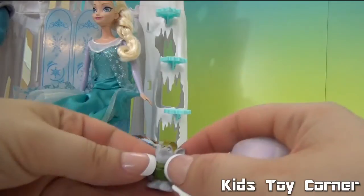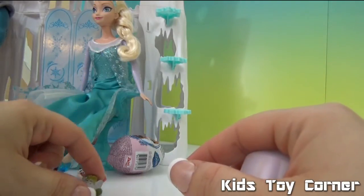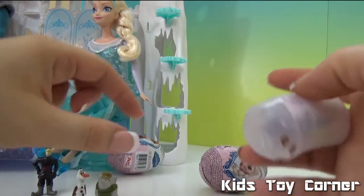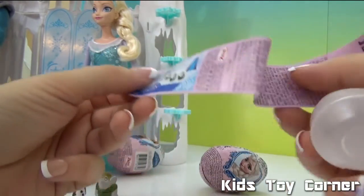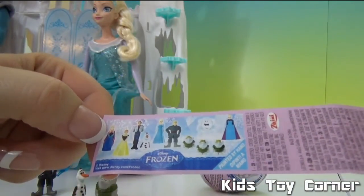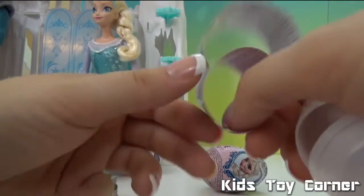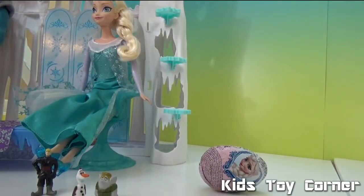And we have little troll. Yay, super cute. And there's a flyer. So far we have all the figures different. We have Kristoff, we have Olaf, and we have a troll.